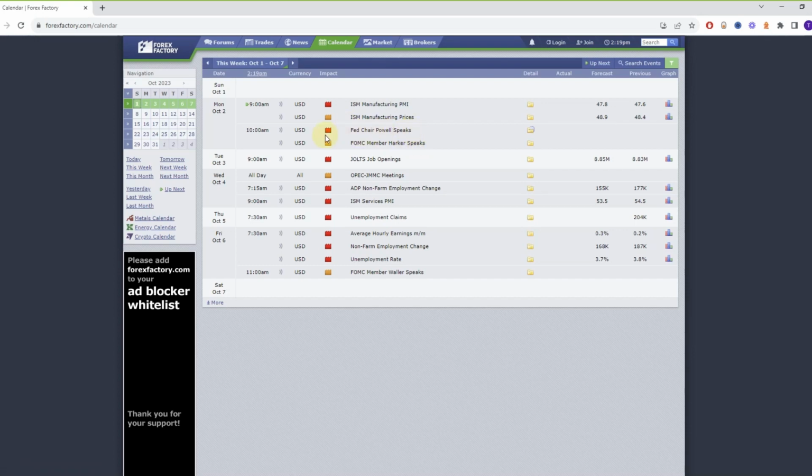These red events are potentially high impact, meaning they can cause volatility to the market and cause troubles with your orders, such as slippage, etc. So be very careful around these news events. Don't trade 30 to 60 minutes before and 30 to 60 minutes after. So keep all of these red events in mind during the coming trading week.